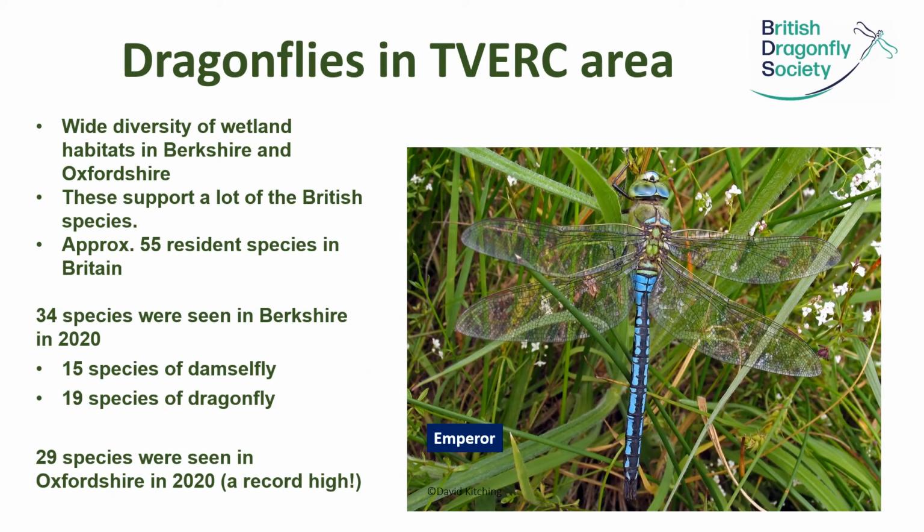We're blessed in Berkshire and Oxfordshire with having a very wide diversity of wetland habitats, and these support a very high proportion of the British list of dragonflies. So there are about 55 resident species in Britain, of which just last year 34 were seen in Berkshire and 29 species were seen in Oxfordshire. And in Berkshire last year we had 15 species of damselfly and 19 species of dragonfly. So it's quite exceptional numbers really. So it's a very diverse place to live and to go looking for these insects.